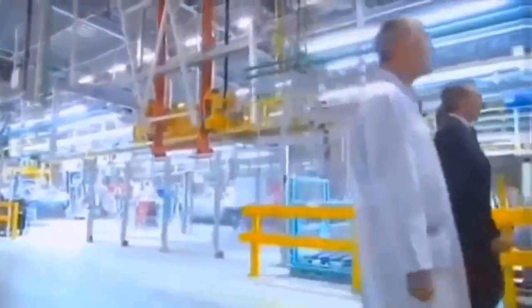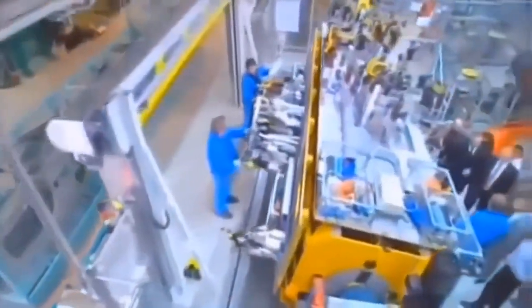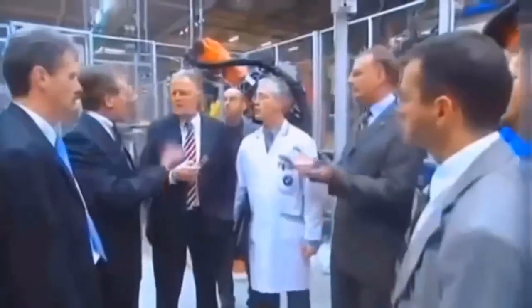BMW has spent millions just designing this new car. Company executives visit the plant frequently to make sure nothing goes wrong now. They want to unveil the car at auto shows in the fall and winter. Missing deadlines could force the company to cancel those shows and raise doubts about the quality of the new car.